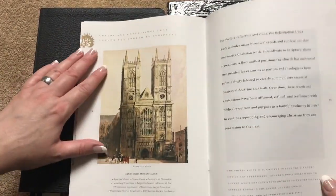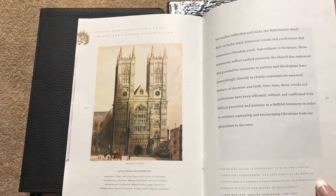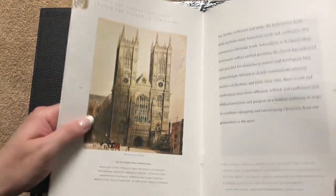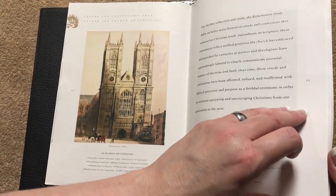Then this page here, this is pretty neat. This is going to talk about the creeds and confessions that anchor the church to Scripture. So we've got a painting of Westminster Abbey. Then it's going to list the creeds and confessions that are in this Bible. There are going to be 10 of those.